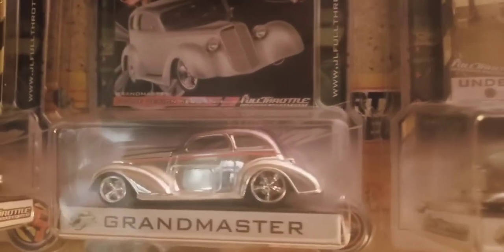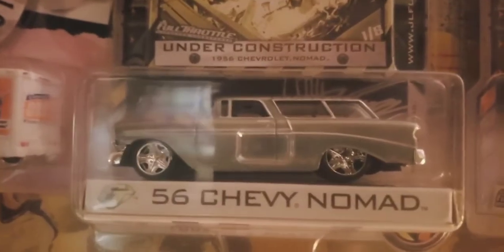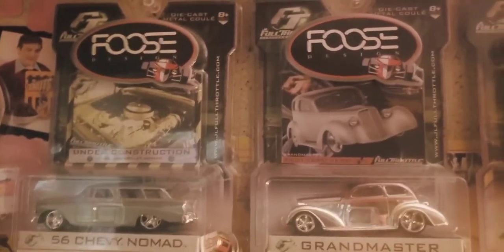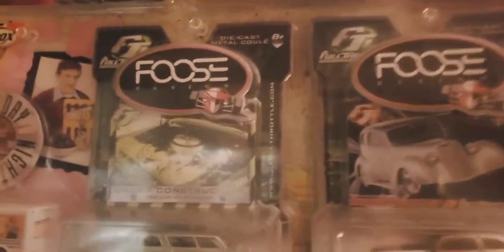The Foose Grandmaster in chrome, as you can see there. And the 56 Chevy Nomad with the unpainted Zamak finish. Yeah, these two cars right here were considered the chase cars from the line, so I picked them up for the collection. They are very sharp.